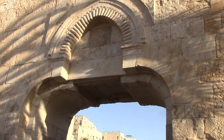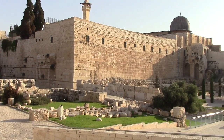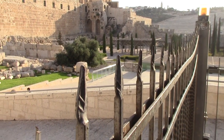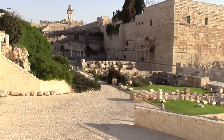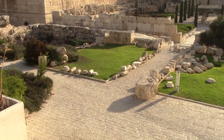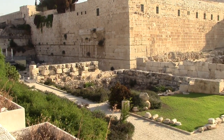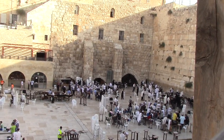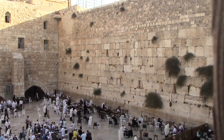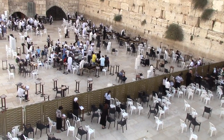This is the Dung Gate entrance to the old city of Jerusalem. This excavation was done about 30, 35 years ago. That's the Western Wall, or the Wailing Wall. Women on the right, brethren on the left.